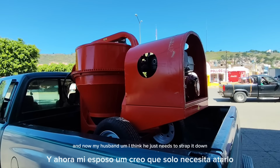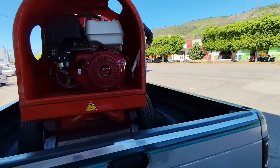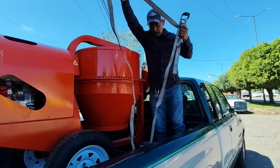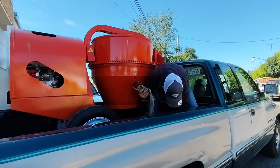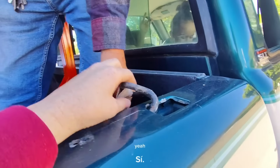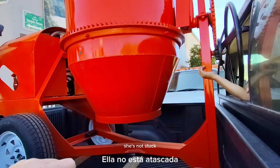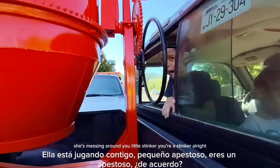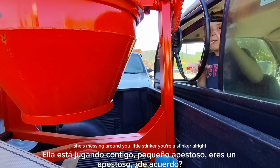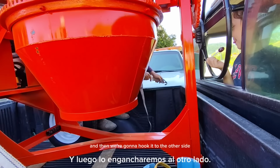And now my husband, I think he just needs to strap it down. Annabelle. Want to hold up there? Yeah. She's not stuck, she's messing around. You little stinker. You're a stinker. All right, so he's wrapping it around there, and then we're going to hook it to the other side.